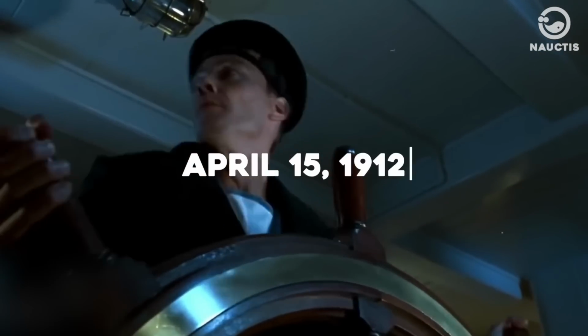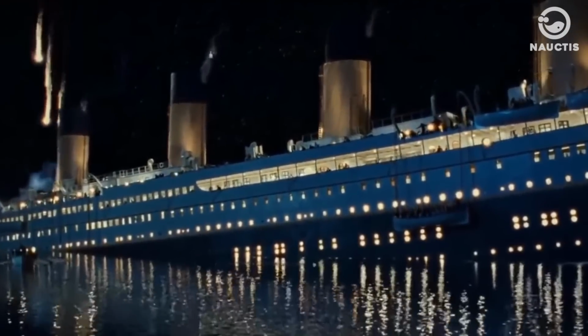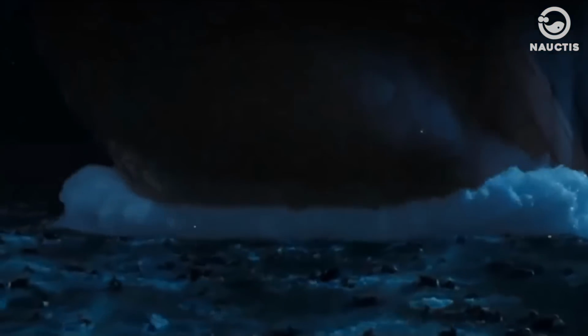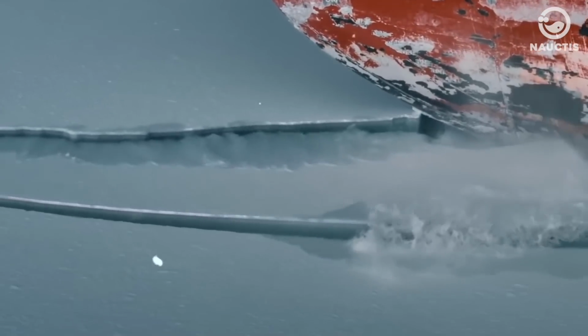On April 15, 1912, the Titanic hit an iceberg off the coast of Newfoundland in Canada and sank at 2:20 a.m. It remains at the bottom of the Atlantic Ocean to this day, never to be seen again in broad daylight. But did you know that there's a special type of ship built to ensure that we don't have another Titanic incident? It's called an icebreaker, and it's one of the toughest vessels in the world.